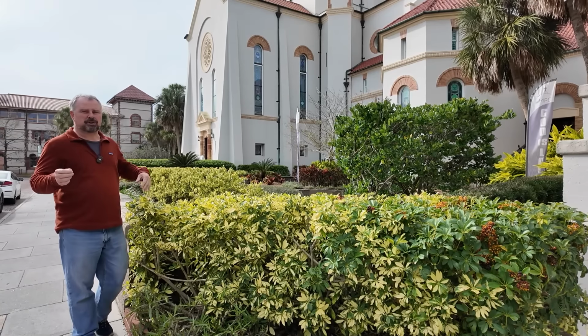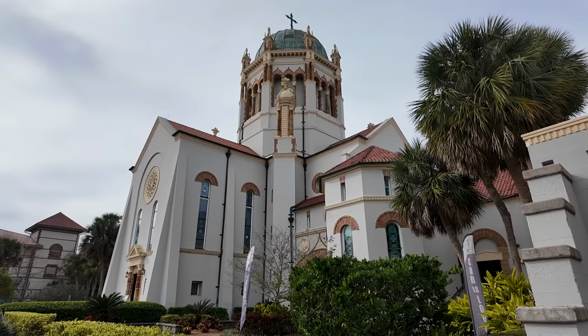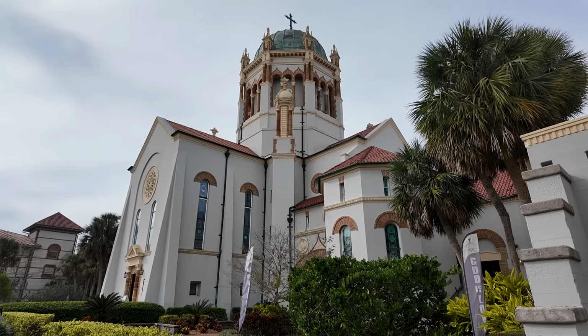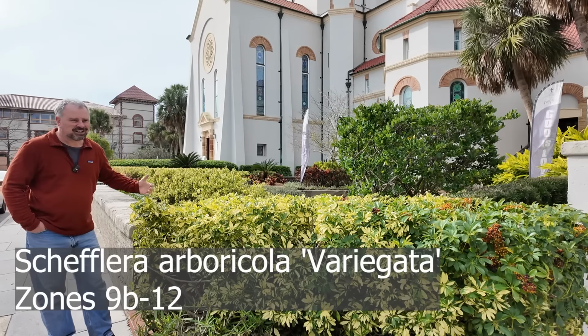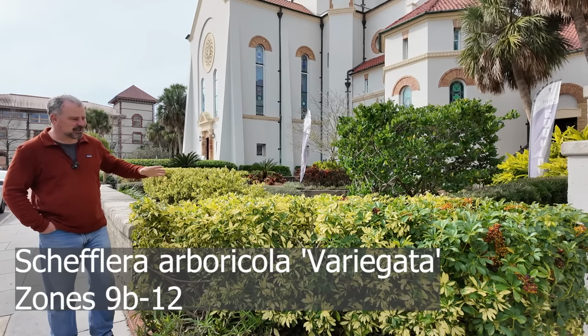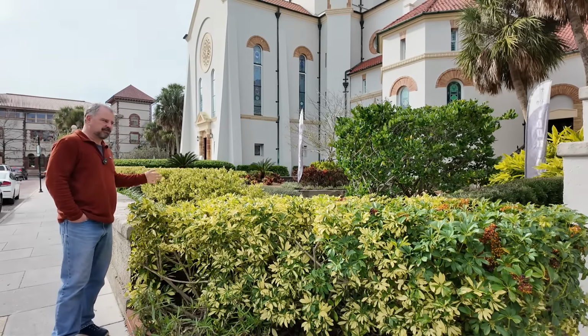We stopped at the Memorial Presbyterian Church, which is one of the prettiest buildings in the city of Saint Augustine for sure. These are arboricola, or arbicola. I've always said arbicola. I'm probably butchering the name a little bit. This variegated arbicola that you see all over this area.